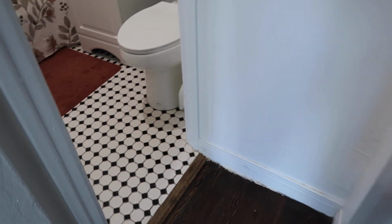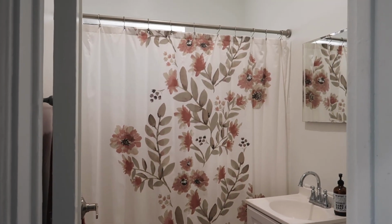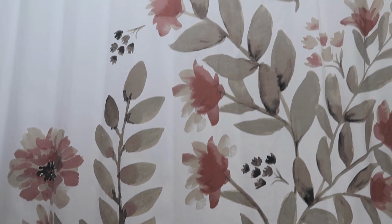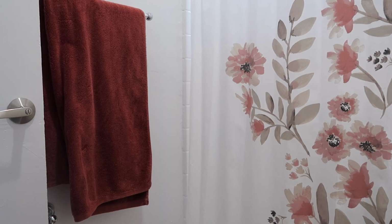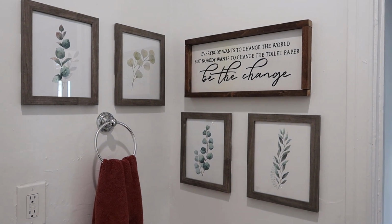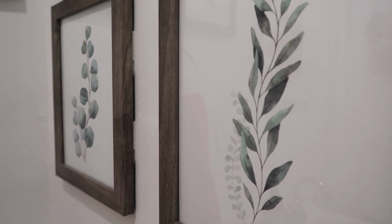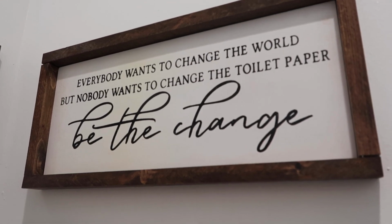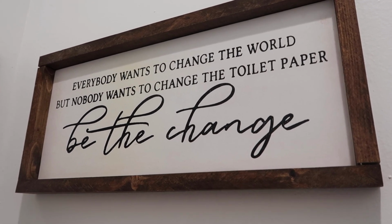On the opposite side of this nook is my bathroom, which is very small and simple but cute. I got my shower curtain from Target and I was able to find a bath mat and towels that matched with it pretty well. In the corner are some prints that I got from Amazon, and there were 6 of them for $12, and they're honestly really nice quality.